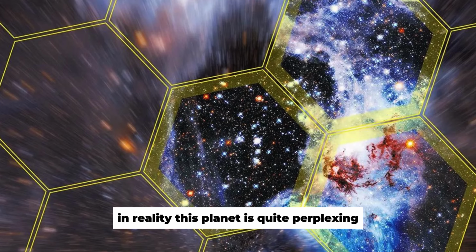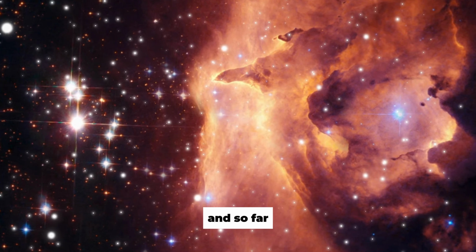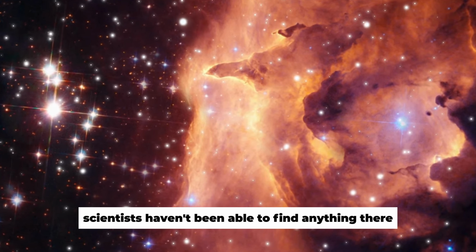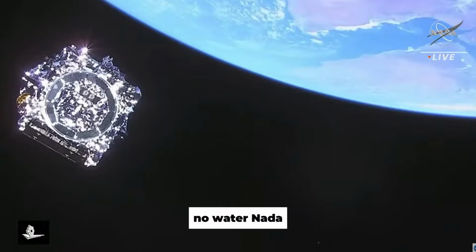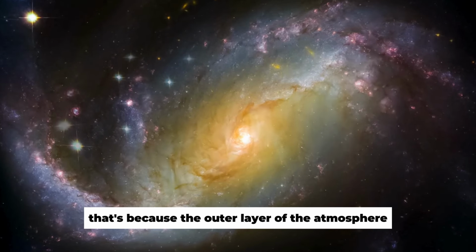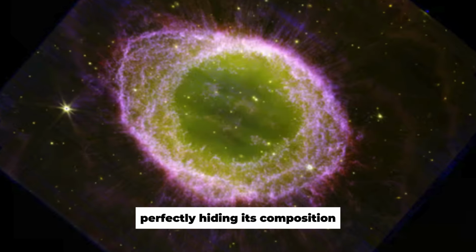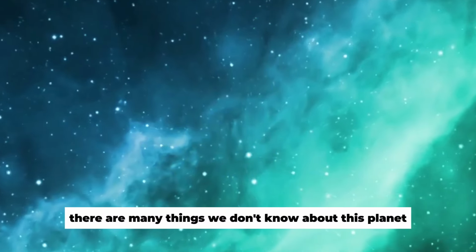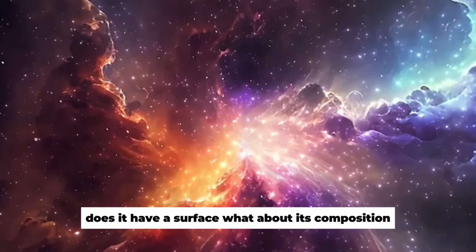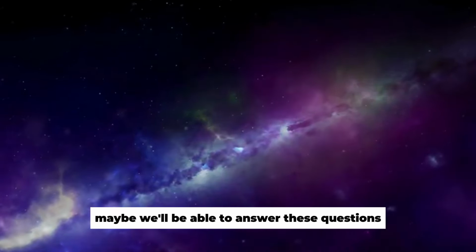In reality, this planet is quite perplexing. It's difficult to explore, and so far, scientists haven't been able to find anything there. No hydrogen, no helium, no water, nada. That's because the outer layer of the atmosphere of this planet is very dense, perfectly hiding its composition. But even so, it's probably a water world. Still, there are many things we don't know about this planet. Does it have a surface? What about its composition, density? One day, maybe we'll be able to answer these questions.